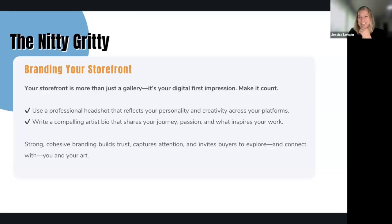I get it. Now, write a compelling artist bio that shares your journey, passion, and what inspires you as an art photographer. Strong, cohesive branding builds trust, captures attention, and invites buyers to explore, right? You want them to get in and explore your work. You never know what they're going to stop at and truly love and invest in. And you want them to be able to connect with you and the art.